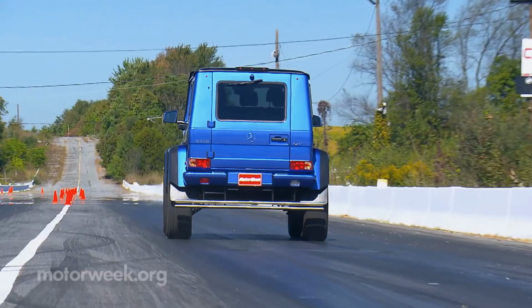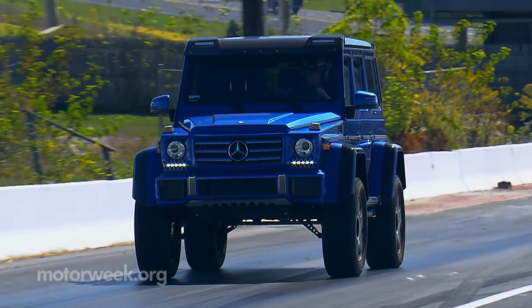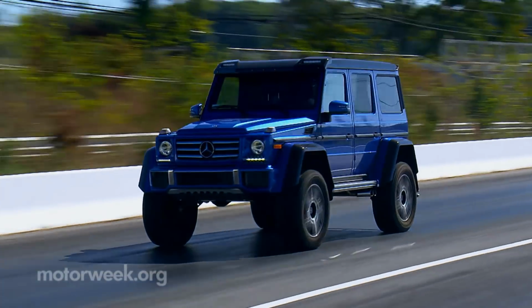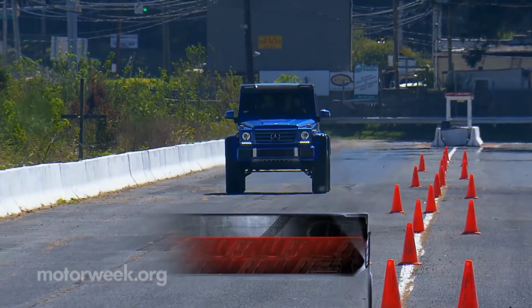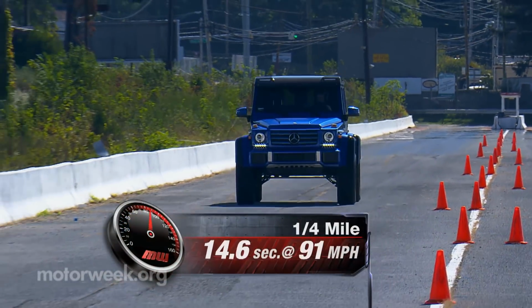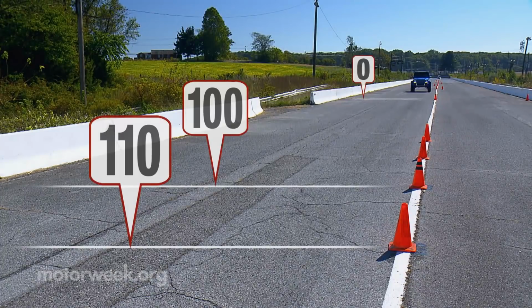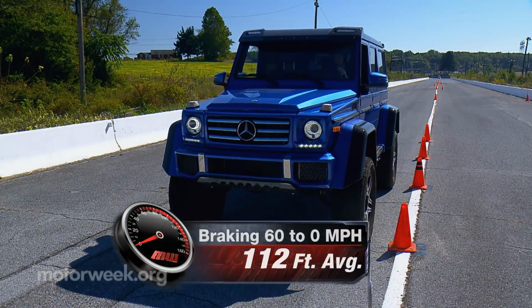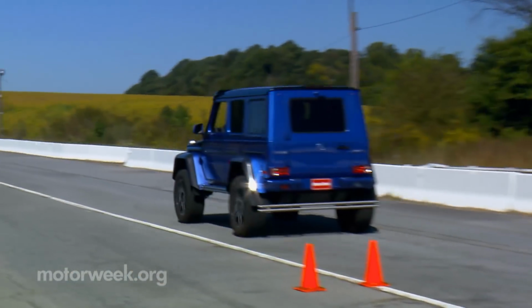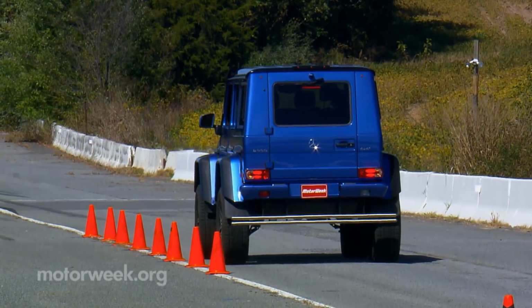Plenty of mid-range beef keeps it moving, while the 7G Tronic automatic clicks through gears quickly and firmly. It's easy to forget you're riding so high off the ground as the quarter mile flies by in 15.1 seconds at 91 miles per hour. Perhaps more impressively, the 4x4 Squared will stop from 60 in just 112 feet. Pretty amazing considering it weighs an astounding 6,700 pounds.